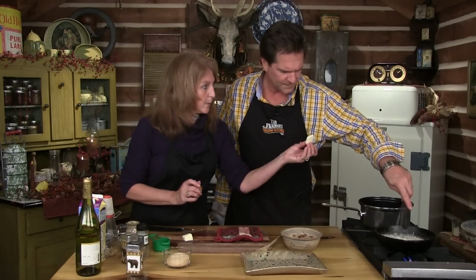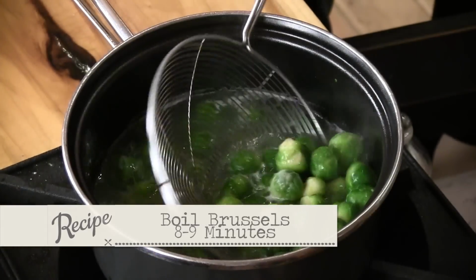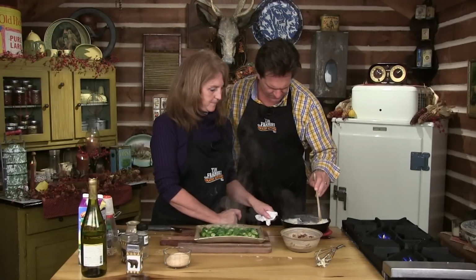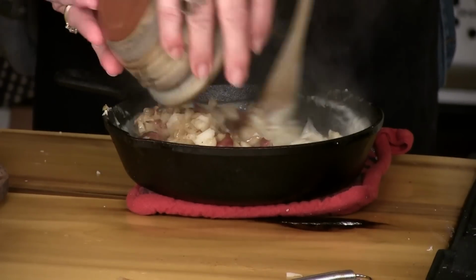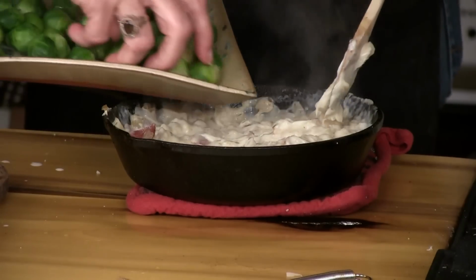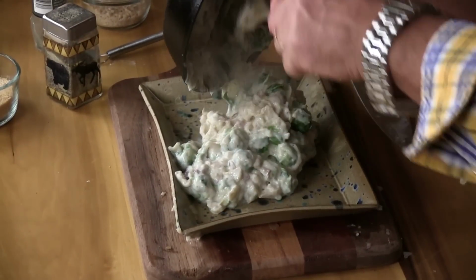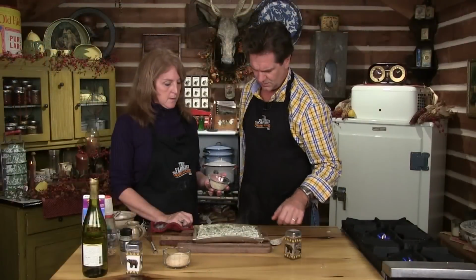And I'm going to go ahead and stick in some butter. All right. About a tablespoon. Very nice. All right, now do you mind if I pour all this in there? I do not mind. There you go. Oh, yeah. Ooh, I like where you're going here.